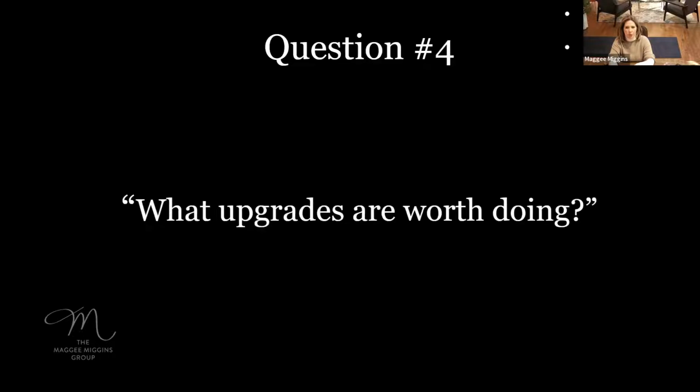What upgrades are worth doing? Did I tell you about decluttering? I think you really need to declutter. I think a fresh coat of paint is really important to have in your home. Light fixtures: if something's a dated looking light fixture, there are more modern looking light fixtures out there that you could put in.